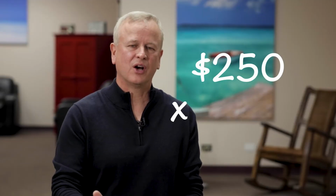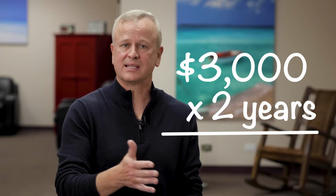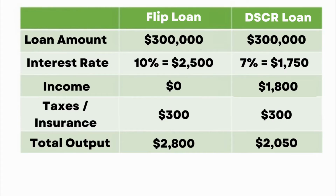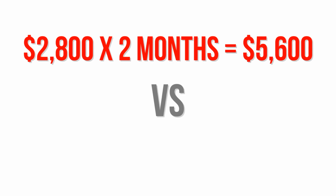That $250 over 12 months is $3,000. Over 2 years, that's $6,000. So remember, go back to our example. As the property sat on the market, we had $2,500 a month going out just in interest to the lender that doesn't get us anywhere. On top of that, remember, we still have the $300 for taxes and insurance. Even 1 month with that property sitting on the market at $2,800 per month almost equals the $3,000 over a year. Keep it on there 2 months, it almost equals 2 years.